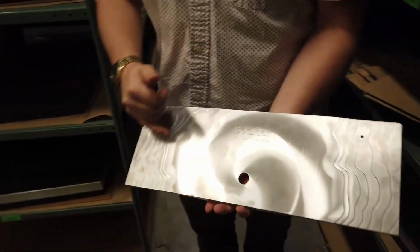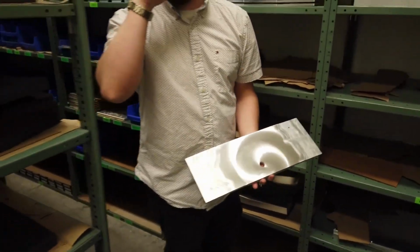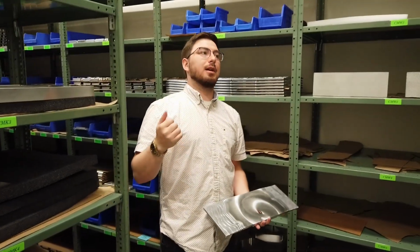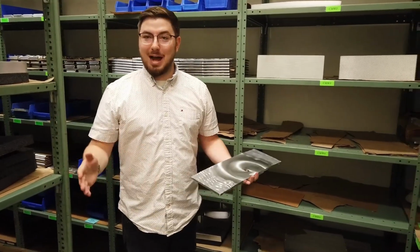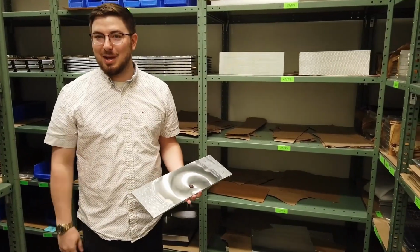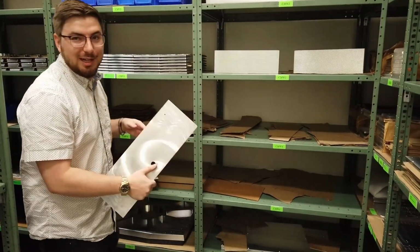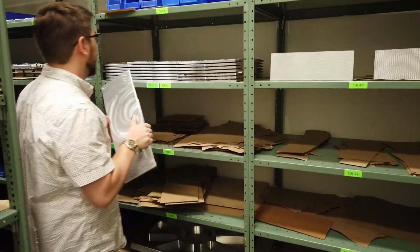But these lines here are a topographical map of a mountain close by called Flagstaff Mountain. Kevin, one of our machinists, he's a mountain biker and had maps laid out and actually came up with this design as we were trying to figure out what to do on the front panel. So everyone at Boulder is able to give their input for what new products are going to look like.